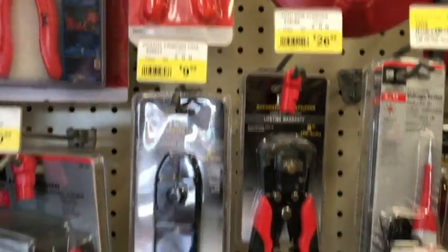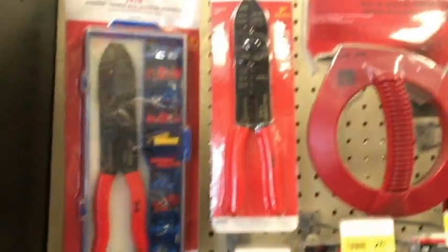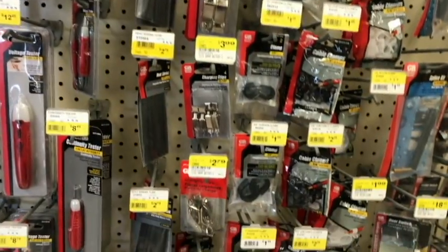I did like these wire strippers for 27 bucks, the Do-It-Best ones. Those look pretty good. I don't know, I haven't tried them, but they looked pretty good. And then, of course, they had some other little things that you could use for electrical as well.